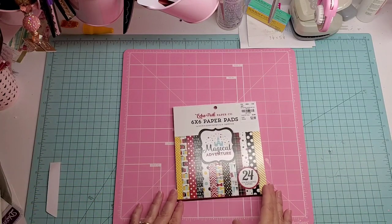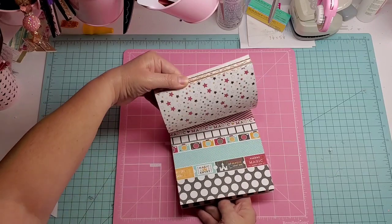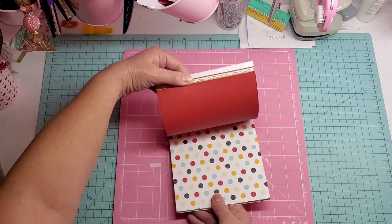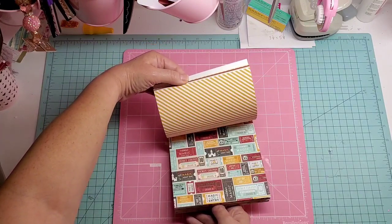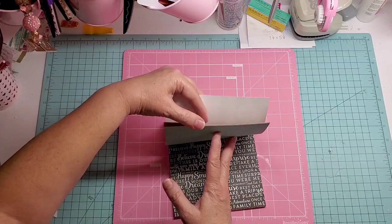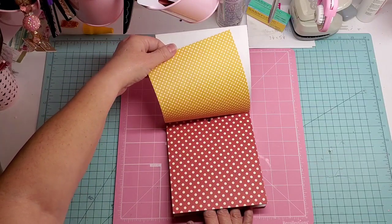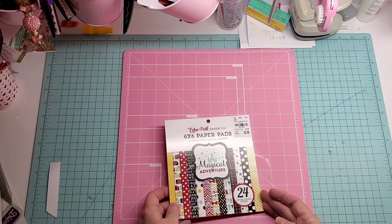The next 6x6 pad I got was the Magical Adventure one. Lots of red and yellow and black and white. That is just beautiful. It makes pretty autograph books that you could take when you visit this particular theme park. Isn't that gorgeous? $2.99, 24 double-sided pages.